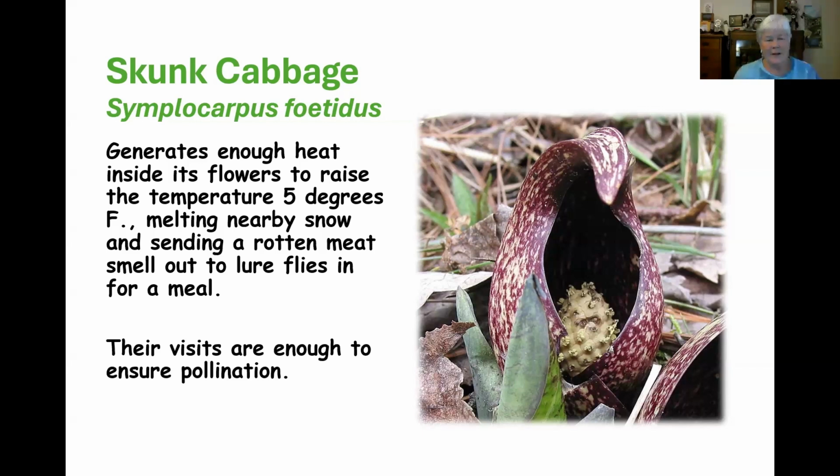They're not exactly the kind of plant that you would want to have right up next to your house, I'm sure. I have a son in Michigan who has skunk cabbage in his backyard, and he's constantly begging me to come and dig it out because he's not a real fan. But I don't want Michigan skunk cabbage, so I tell him no every year.